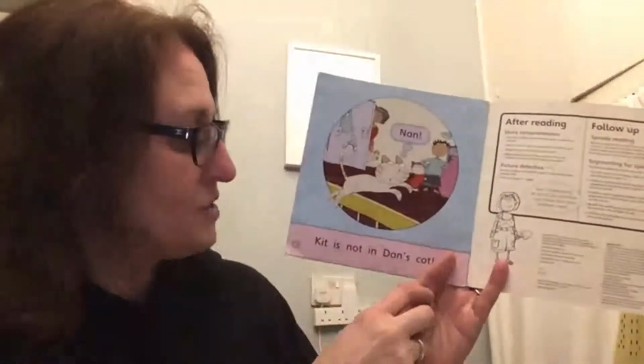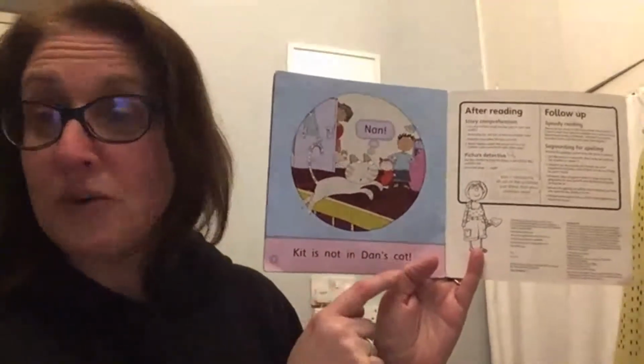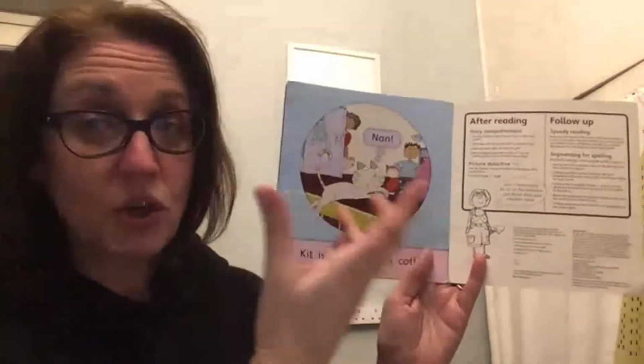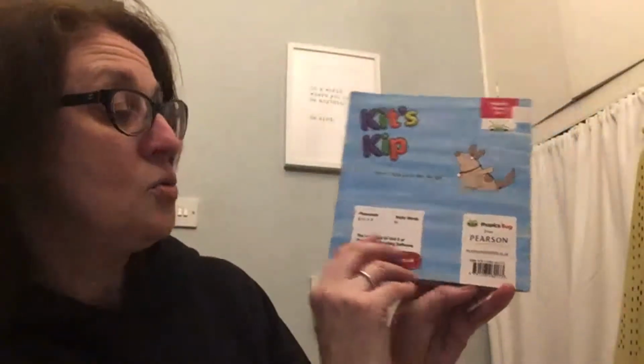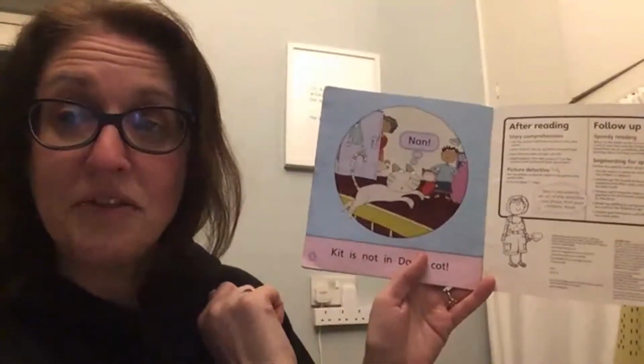So there's some repetition of words, some words repeat themselves. There's lots of repetition of the phonemes. This is one of our earlier books, so it's not using a huge range of the phonemes. But obviously realise that once the children know the first 12 or 14 phonemes, then they're able to start reading a text like this, okay, because they are familiar with these ones.